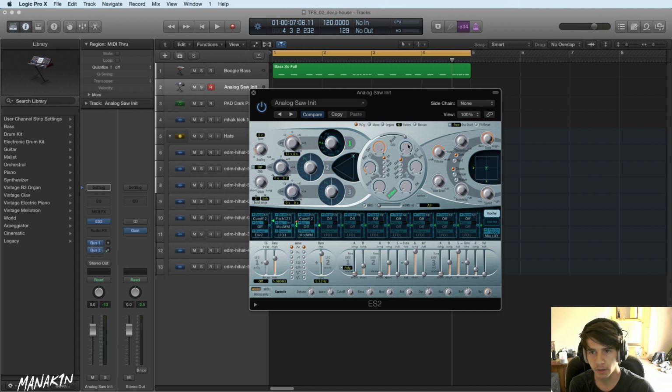Now what we're going to do is, this is kind of the key part for deep house bass lines, which is actually kind of interesting because this is one of the things you don't see in too many places. You just throw a lot of resonance on this and it sounds like this. Okay, so that's kind of what we're looking for.